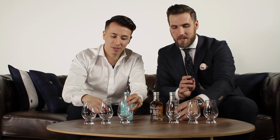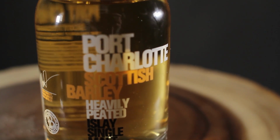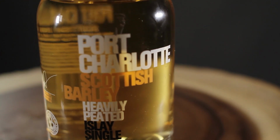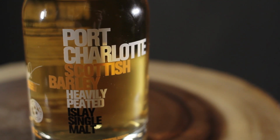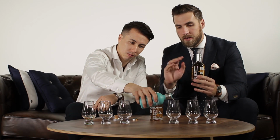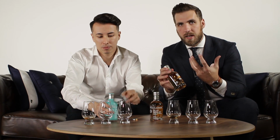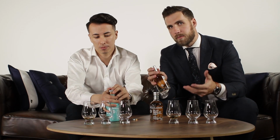And the last one is, if you guys like smoky scotch, the Port Charlotte is heavily peated. It's very, very smoky. So if you guys are smoke fans, this would be the one to try first, even though I would recommend trying them in this order because smoky scotch kind of wrecks your palate for non-smoky scotch.